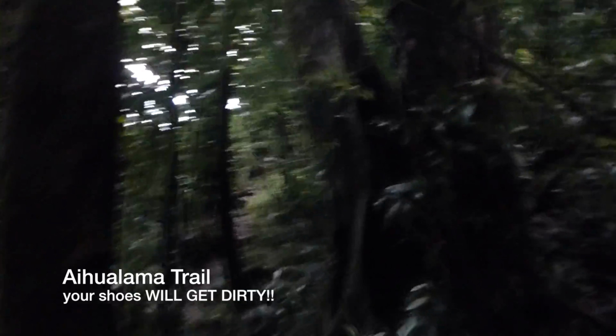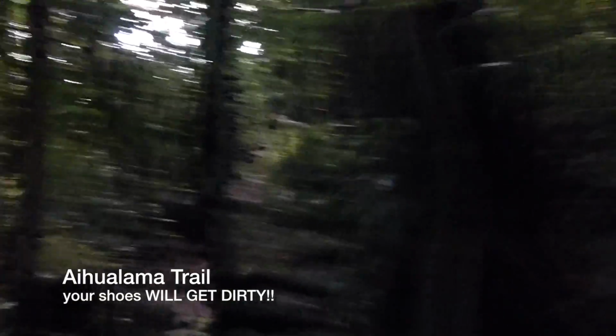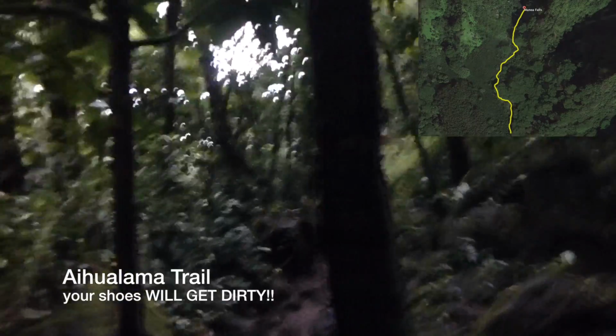So besides the lower path, we have this other upper path. I'm not sure where it goes, but I guess now is as good a time as any to figure it out. Super slippery. At this point, you're gonna probably need a walking stick or just be extremely, extremely careful. But even then, you might slip. Yeah, look at that.